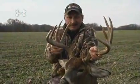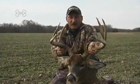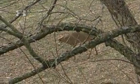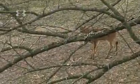Judging by his emaciated condition, it was apparent the big Illinois whitetail had been a very active participant during the first couple weeks of the rut. And considering his aggressive behavior toward the decoy, he wasn't ready to call it quits quite yet.